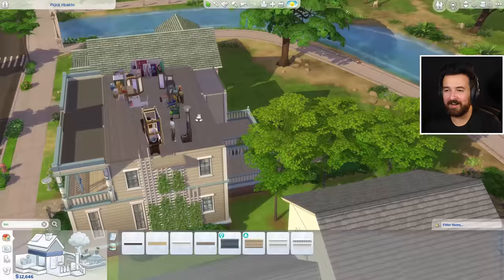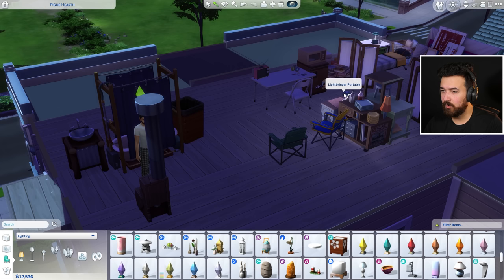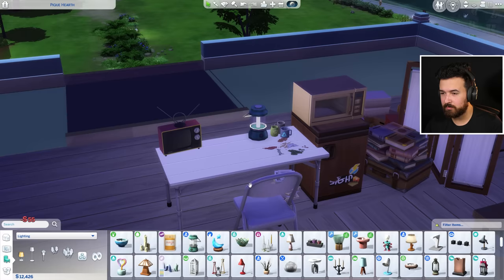Now, one thing we don't really have is lighting. Definitely need some lighting. Little camping lights, I think, are a great option. One on here. Get one on the bedside. Yes, nice. Oh, you know what would be good is a mirror somewhere. We don't have a light over here as well. Hang on. I want to put this on the table, but not right there. If I just use move objects, put it back there. Yeah, nice. That's good. We got a nice little bit of light around the place.